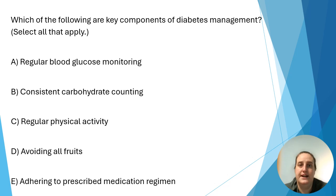Which of the following are key components of diabetes management? A. Regular blood glucose monitoring. B. Constant carbohydrate counting. C. Regular physical activity. D. Avoid all fruits. E. Adhering to prescribed medication regime. So basically, it's asking you what are the components of diabetic management. So you've got options from A all the way through to E. So what do you think they are? Just give her a sec to think about it.